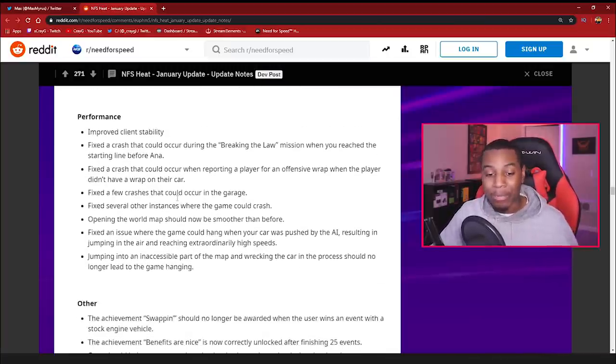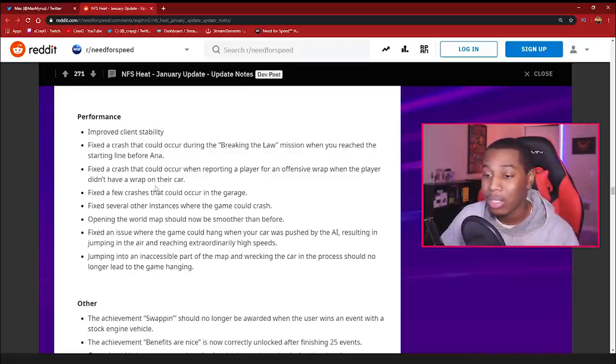If you think about it, yes, there wasn't a lot of content or really any content at all added with this update so far that I see. But look at all these changes, all these fixes, man. So it seems like they are actually listening to the community and they're fixing a bunch of stuff that could potentially give them problems in the end. And I appreciate that, man.